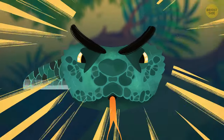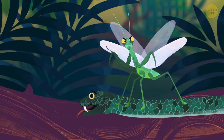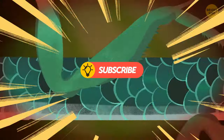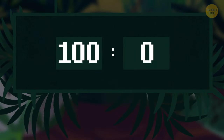But the snake isn't quitting anytime soon. It surprises the mantis with a sneak move and catches it off guard. But the mantis manages to do a little hop, a little jump, and grapples the snake to the ground. And this particular mantis is snake-size hungry. TKO, if you know what I mean. The snake never had a chance.